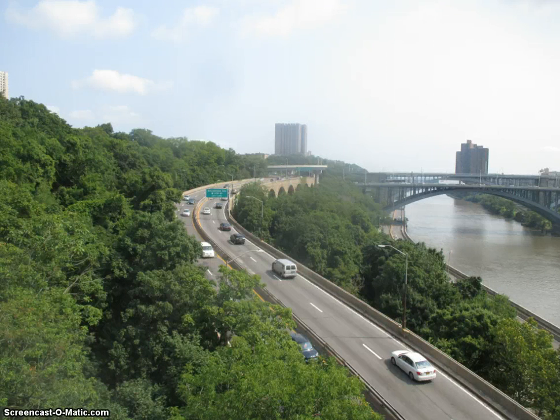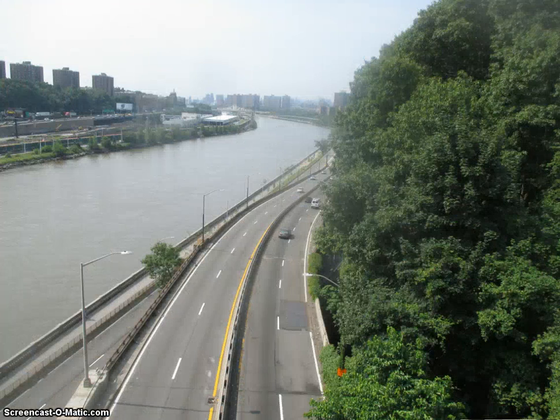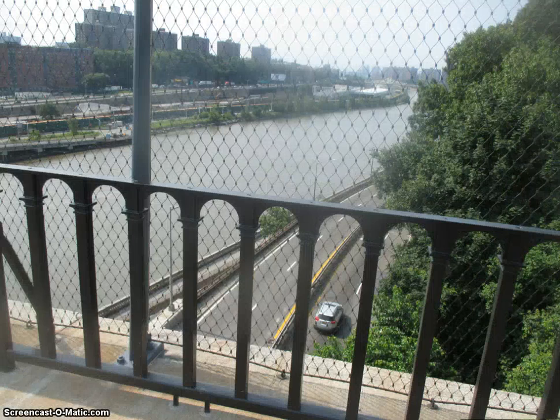I'm overlooking the Harlem River Drive ramp. That's the Harlem River Drive ramp heading south. In fact, you know what? Let me go back to that. Look how low the original railing was. This is the way the railing was. It's only like 4 feet high. And people, I'm told, back in the old days, had a very uneasy feeling walking across this bridge.